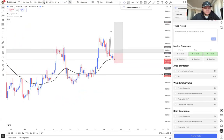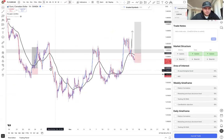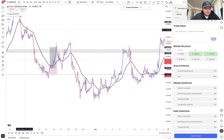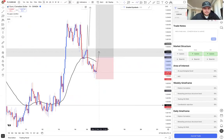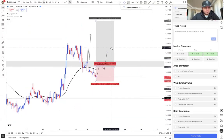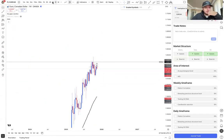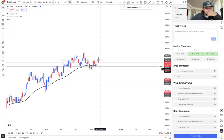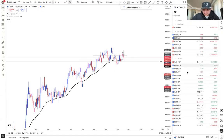Any kind of shift of structure, shift above the EMA here, I would probably go with the 1-hour EMA, maybe the 30-minute, depending on how you feel about it. But realistically, a proper break and retest above the 1-hour EMA should give you what you need in order to take this buy. That's what I'll be looking for on EuroCAD. Market structure is very, very bullish.